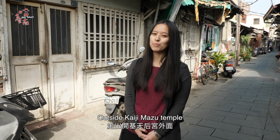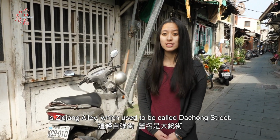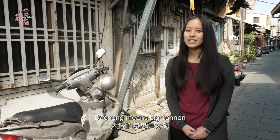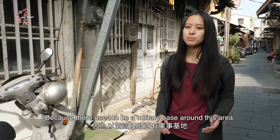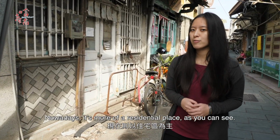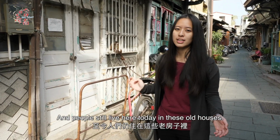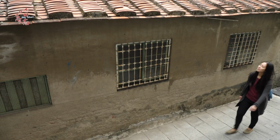Outside Kaiji Mazu Temple is Ziqiang Alley, which used to be called Dachong Jie. Dachong meaning big cannon, because there used to be a military base around this area. And nowadays, it's more of a residential place, as you can see, and people still live here today in these old houses.